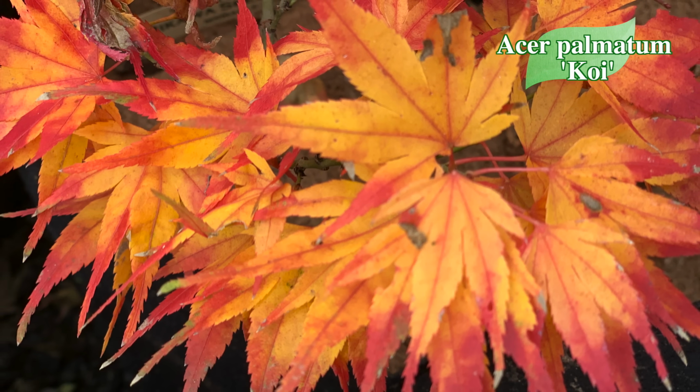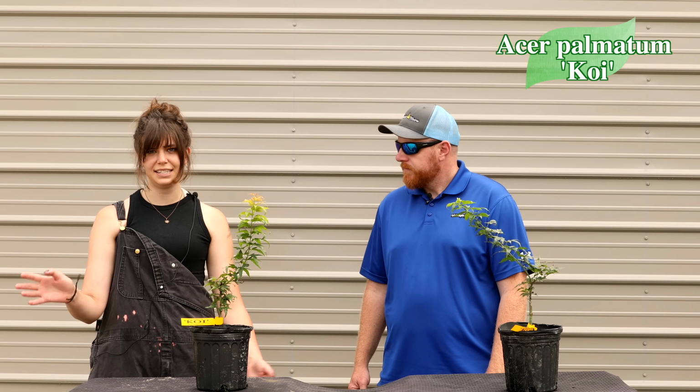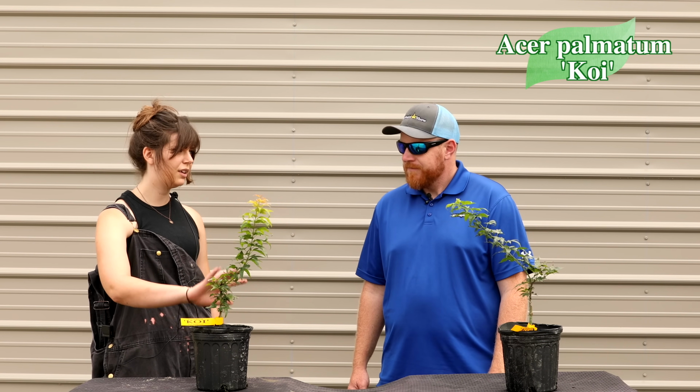Yeah, and it's a smaller growing tree, which makes it great for having it right up in front of your landscape. You don't have to worry about the root system getting too big or affecting anything. So it's a really convenient, beautiful, wonderful tree.